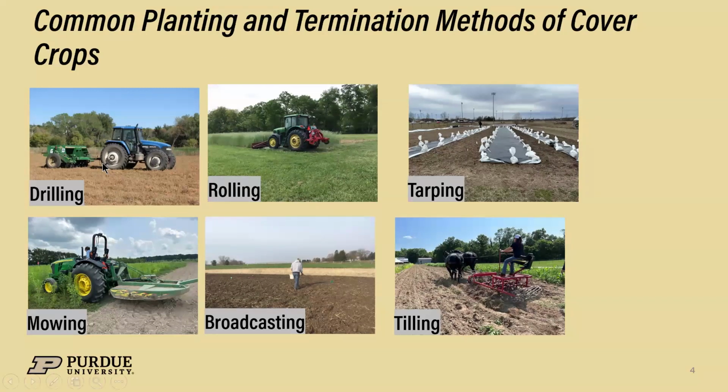Drilling is a really good way to get good seed-soil contact if you're planting cover crops. But if you are broadcasting by hand, you can achieve good results by shallowly incorporating your seed with a rake if you're on a small scale, or a harrow or something like that. You can terminate by tilling. It sounds like, in my talk, I'll mostly be focusing on terminating by tilling, mowing and tilling, and roller crimping.